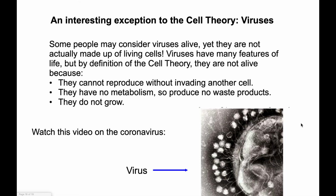One interesting exception to cell theory, and one that is coming up in the news quite a lot lately, are viruses. Some people may consider viruses alive, but they're actually not made of cells. Viruses have many features of life, but by the cell theory, they're not actually cells, and here's why. They can't reproduce on their own. They have to hijack the reproductive abilities of an organism cell in order to reproduce. They have no metabolism, so they can't produce waste products. They can't undergo cellular respiration. And finally, they don't grow. So they're basically some sort of RNA or DNA wrapped in a fat membrane, a lipid membrane, and they can just hijack the machinery of cells from an organism.